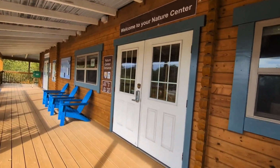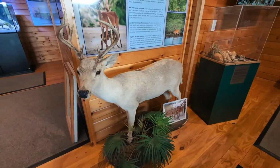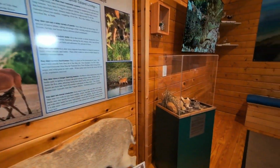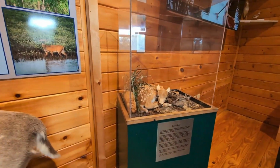As of 2024, the Nature Center is only open between 10 a.m. and 3 p.m. Wednesday through Saturday, but it's definitely worth a visit to learn more about the history and habitat of these little cuties and talk with a volunteer or ranger.